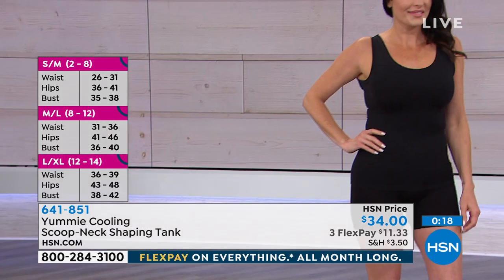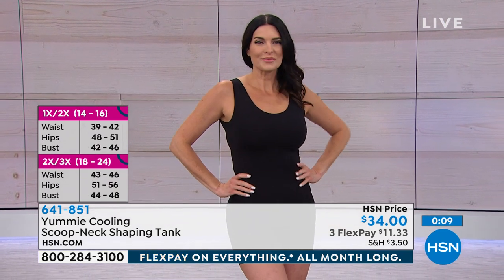So yes, this is an investment in your wardrobe. This is going to change the way other clothes that you already own fit you. And that's the thing about shapewear. It kind of boosts up the clothing that you already own.